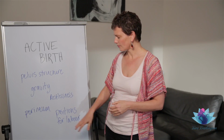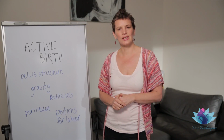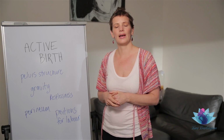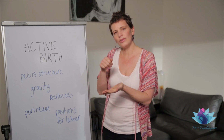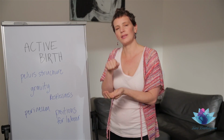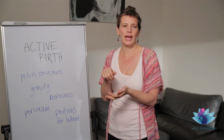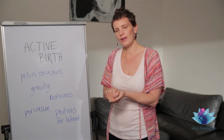So there's another element that comes into active birth and position for labour, which is that if you're lying on your back, the baby's head, when it's being born, is pressing unnecessarily into the perineum.